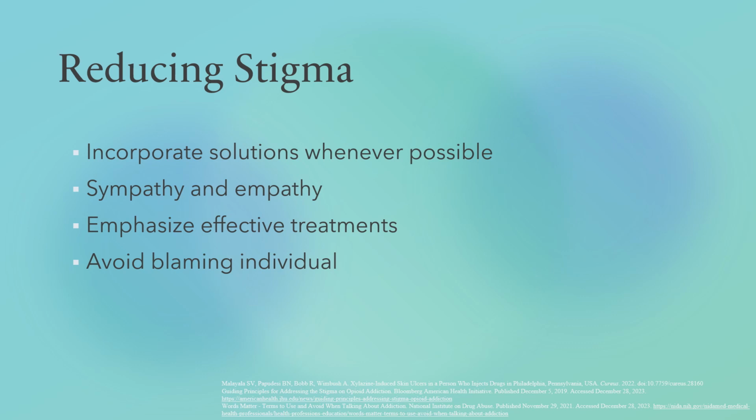Lastly, we want to avoid blaming the individual. While starting to use a substance could partly be of their own doing, there are also many factors to consider. There can be external factors such as unemployment and being in the wrong place at the wrong time. There could also have been an injury that led to medically recommended prescription opioids, which could have precipitated a disorder. There could also have been incorrectly prescribed medications.